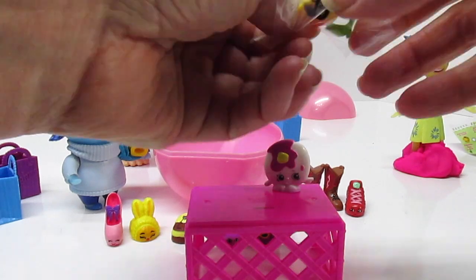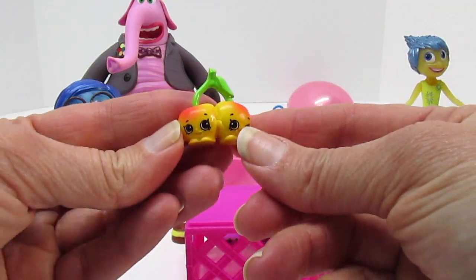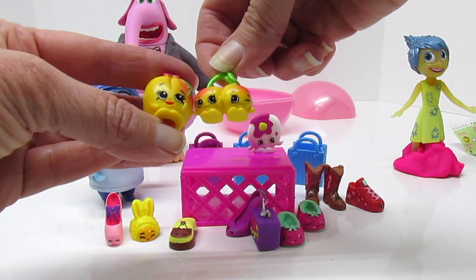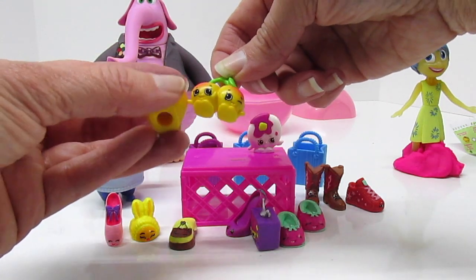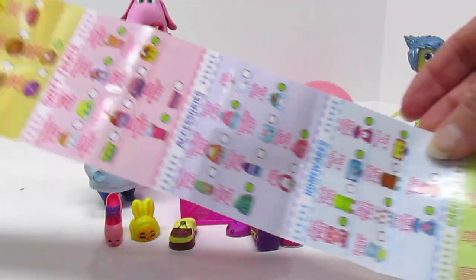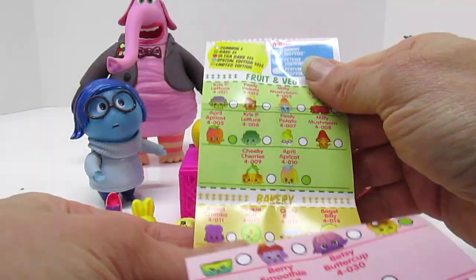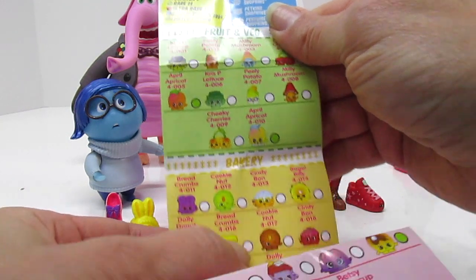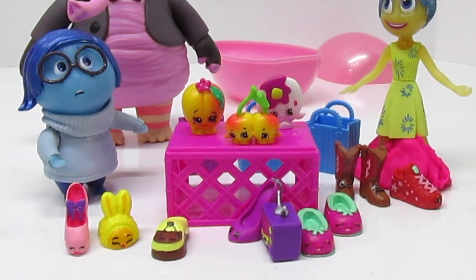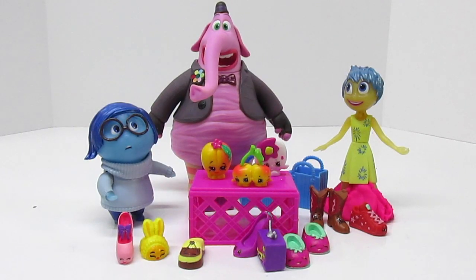Cute. Oh my goodness, it looks like Peachy had twins. Peachy, come and look. Oh look, so cute. Except, I bet these are cherries. Let's find out. It's Cheeky Cherries. Yum yum, I love fresh fruits and vegetables. They're so cute. I love Shopkins too, Joy.